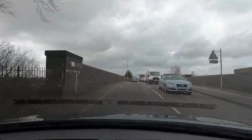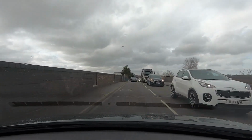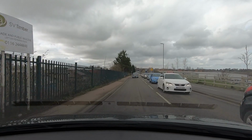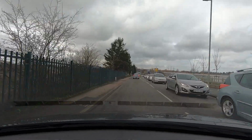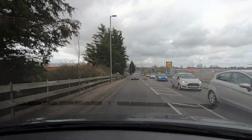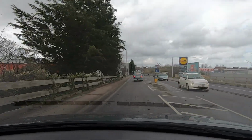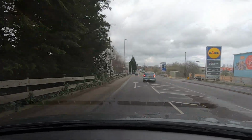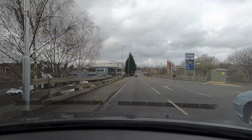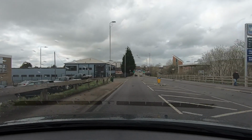Up and over the railway bridge. And we're going back down past Lidl's again and past Tesco's. Now these Lidl's and Tesco's on your right hand side there, it's a good opportunity for the examiner to pull you into a car park there, so you can do some bay parking.